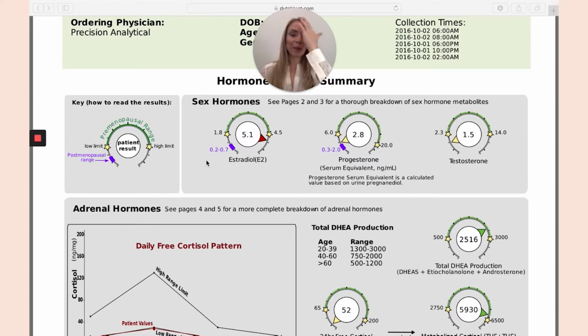So in this sample patient, the first page, we get a big picture overview, a snapshot. And then in subsequent pages, it breaks it down much more specifically. So in this patient, we see very high estradiol and very low progesterone. What that is going to result in is estrogen-dominant symptoms. So those are the patients that say they have very heavy periods. They have PMS or PMDD.